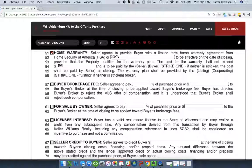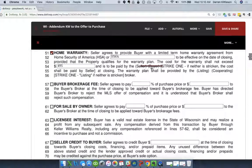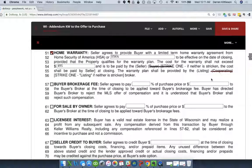So let's say it's $495. And it is to be paid by, and the default is by the seller. So again, if I want to make certain of that, I want to just strike through buyer. And again, default to seller anyway. At the time of closing, the warranty plan shall be provided by the listing or the cooperating broker. Again, if it's already in place on the listing, it's the listing broker. So I'm going to just strike the cooperating broker, and we're good. So that's it.